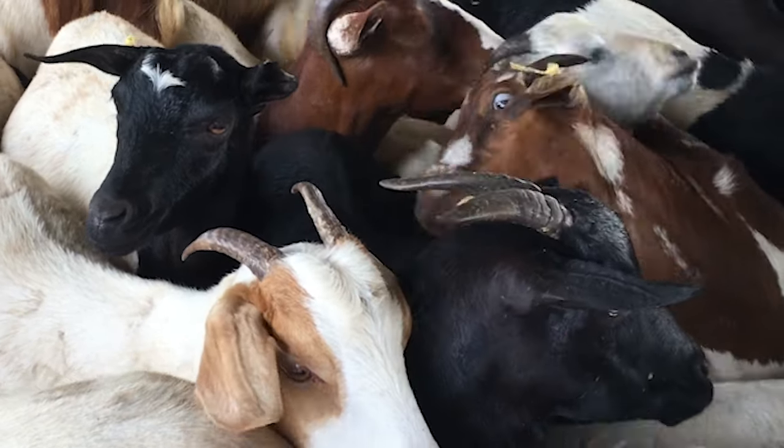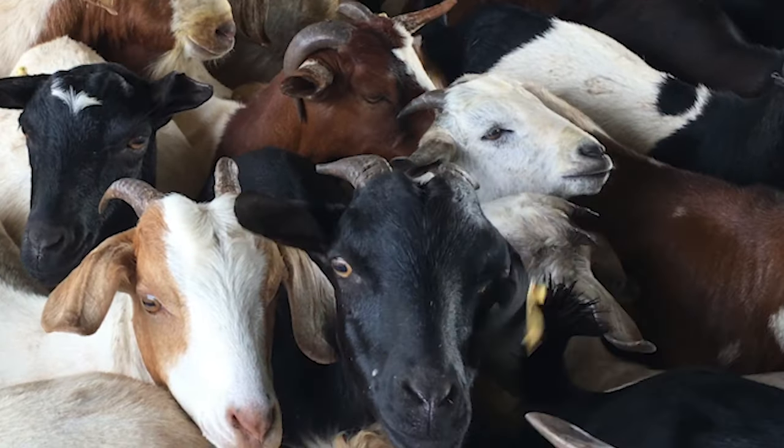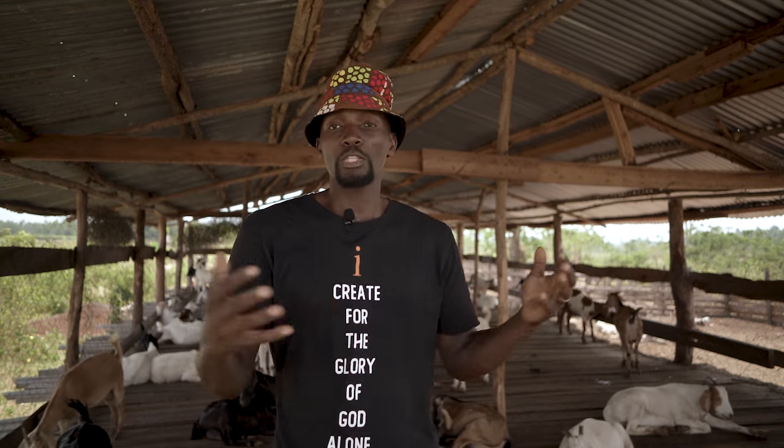Overcrowding and poor ventilation can easily cause pneumonia, because overcrowding and poor ventilation actually cause stress to your goats. And when stress is caused among these goats, their immune system automatically lowers. And when pneumonia finds them with a low immune system, it will definitely take a toll on them. You'll see your goats starting to cough, you'll see your goats starting to sneeze, they will start to have mucus, and they won't be able to breathe properly. And the next thing you know, your goats will start dying.